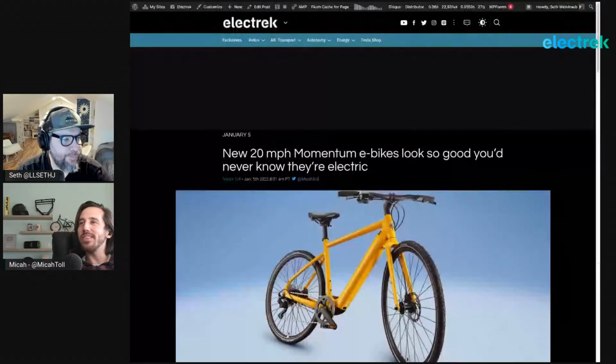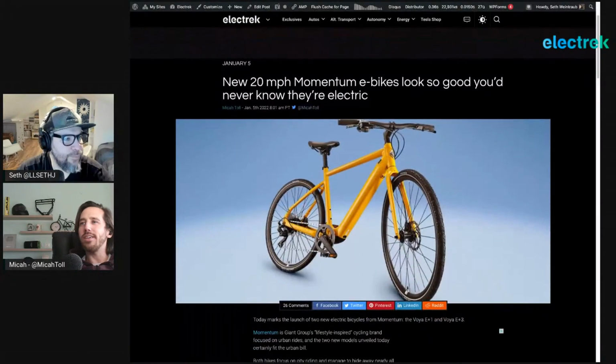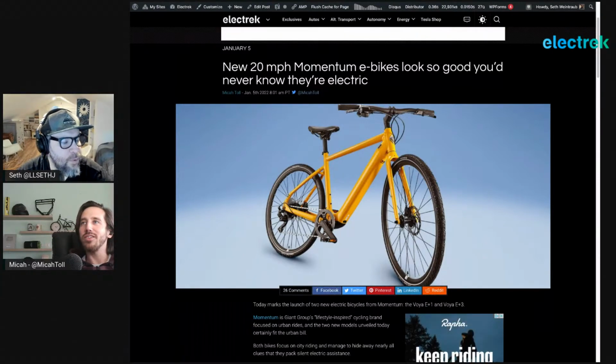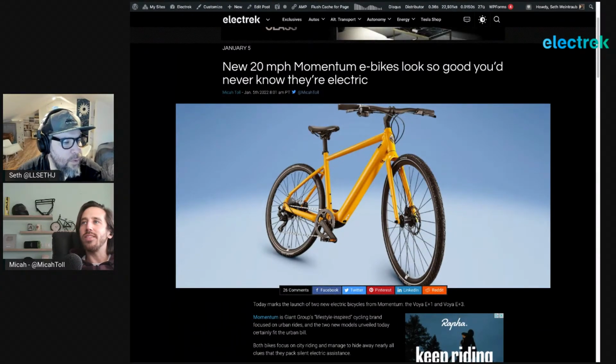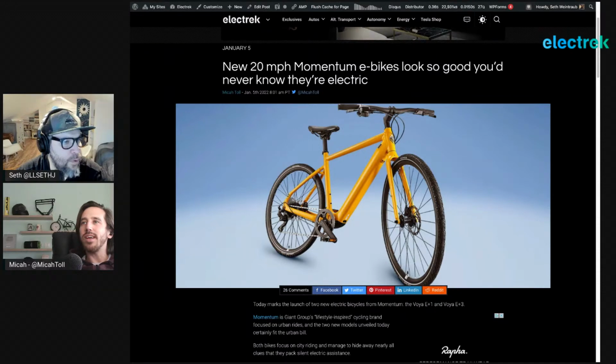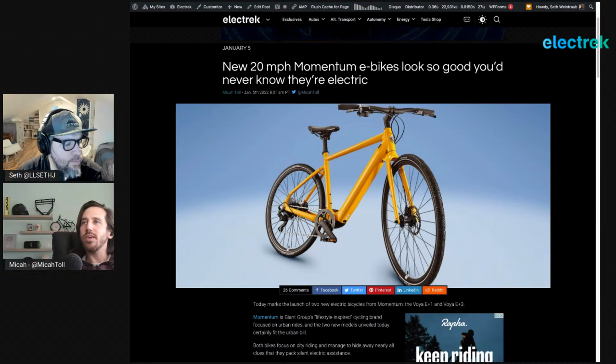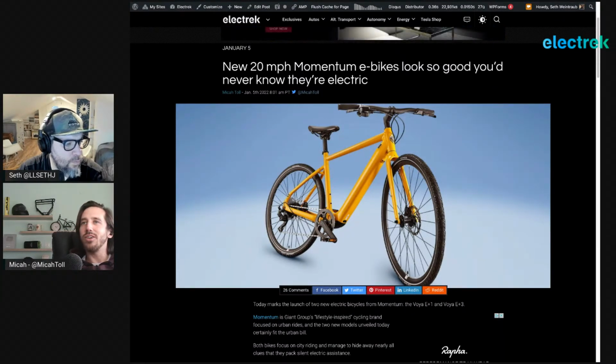So Momentum is a sub brand of Giant, or I guess a sister brand, because Giant is owned by Giant Group, and Giant Group also has Momentum. These are a couple of nice urban commuter slash road bikes. One of them has the flat bar style like you see there, and they also have a drop bar version, which is kind of nice. I'm not a huge drop bar guy.